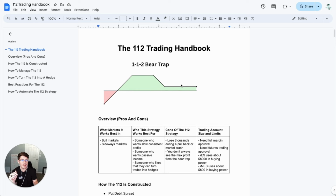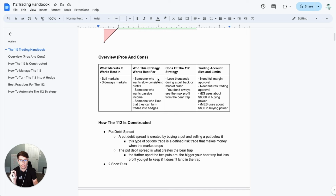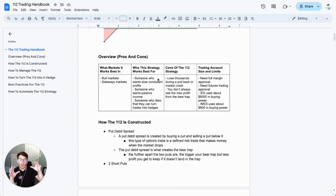Anyways, let's dive in. So the 112 trading handbook here goes over, first off, the pros and cons. Let's talk about when this strategy works best. It works best for bull markets and sideways markets. If you're trying to capitalize on an upward movement or sideways action, this is the ideal strategy. Now if the market's dropping, you can still make money, but in the short term you're going to see net losses until time decay factors in. So this is best on bull markets and sideways markets.